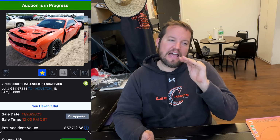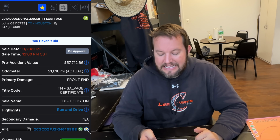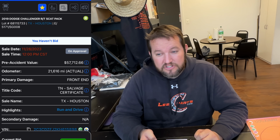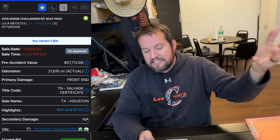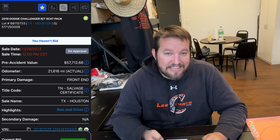The last thing before we leave Copart that I want to draw your attention to is the title. On these auction rerun cars, they almost never have a title in the state that they are being run in. This has a Tennessee salvage certificate, so it has a Tennessee title. It came from Tennessee, and it is being run through Houston, Texas.